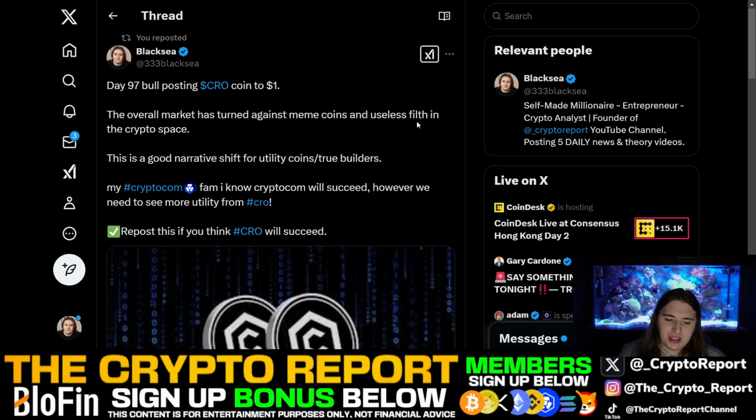And a lot of it's just trash, and it's just extracting liquidity out of the market. It's pulling money away from the coins that actually have utility. Crowcoin, Ethereum, Solana even. Solana is starting to come down because, well, Solana really is the gas fee for the meme coin casino, in my opinion.